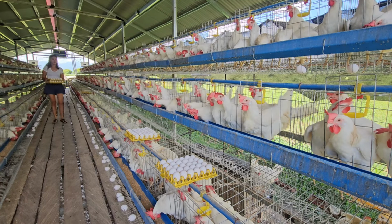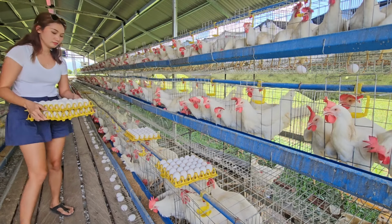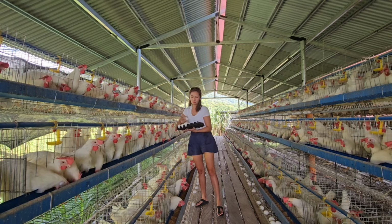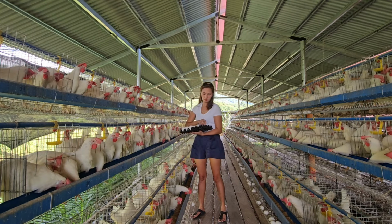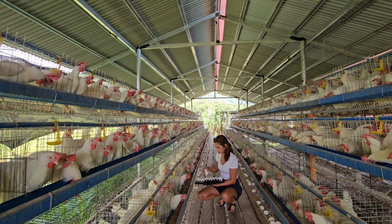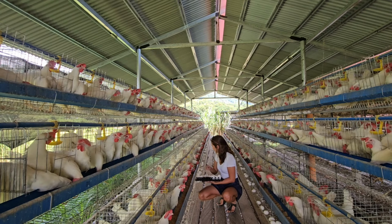It hasn't been easy, especially now that it's summer. The heat has been intense. And when it gets really hot, the hens eat less. They just drink water to cool down. So we help them by adding vitamin C and electrolytes to their water. It also keeps them hydrated and helps them handle the heat better.